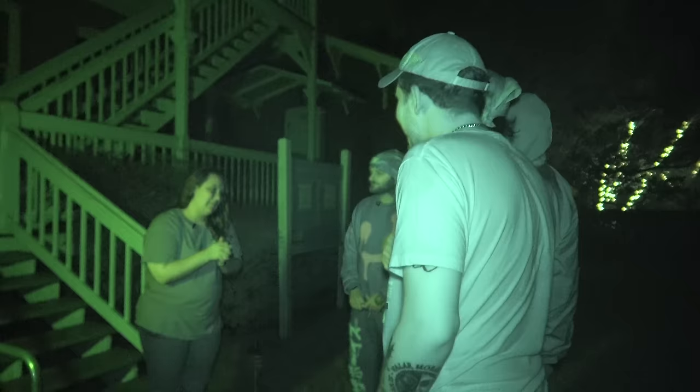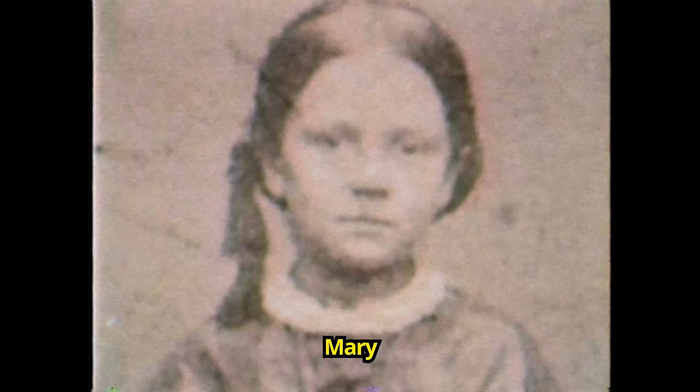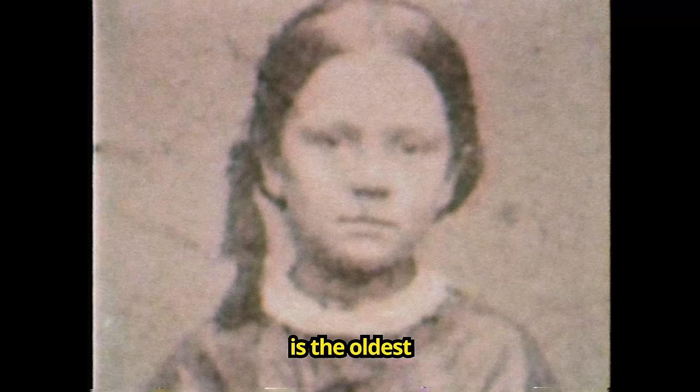Those we associate with the three young girls that we have here on property. Mary is the oldest. She was about 15 when she passed away. Eliza was about 13 when she passed away. And then unfortunately, we don't know the third little girl's name.